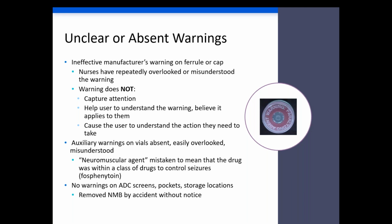Nurses in particular have not understood its meaning, and when we have followed up with them, they tend to think that they understand paralyzing agent, but they're thinking limb paralysis. They're not thinking it through, that it's respiratory paralysis and that the patient needs to be ventilated. So we're not so sure that paralyzing agent is getting the message across. The warning doesn't necessarily capture attention or help the user understand what is going to happen to the patient, and they don't understand the action that is needed: that the patient needs to be mechanically ventilated if they're going to use that drug.